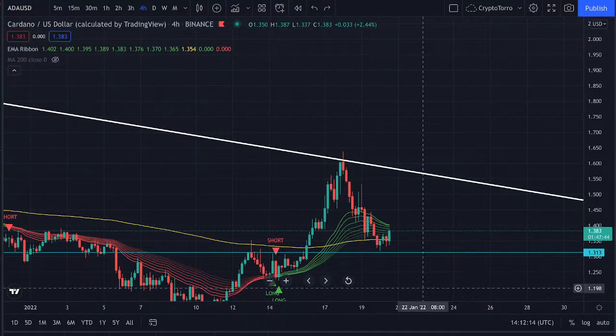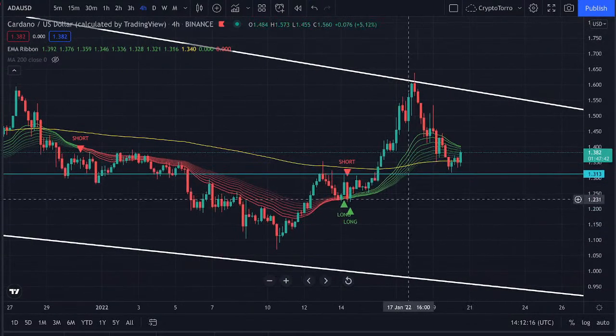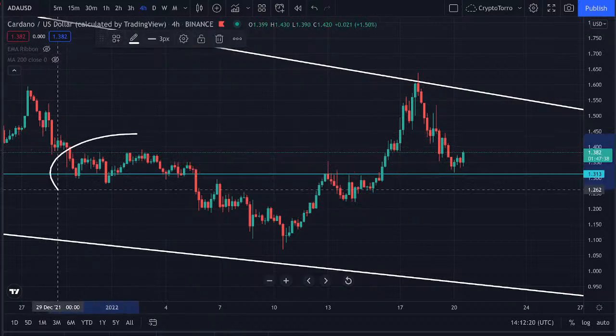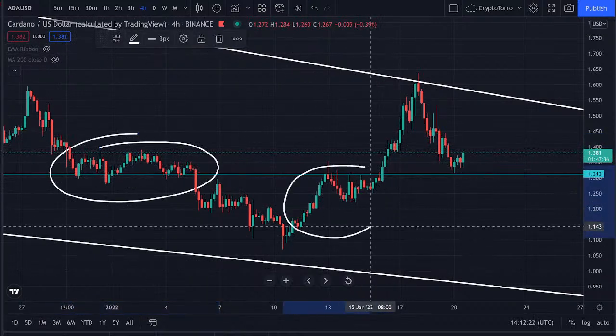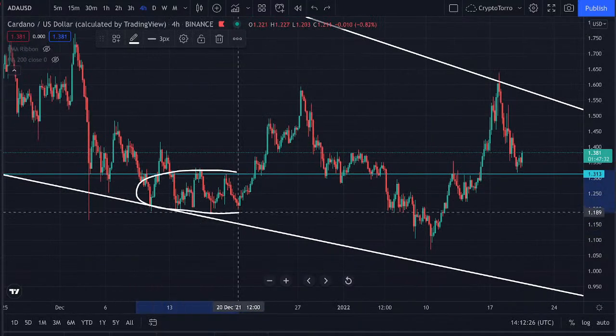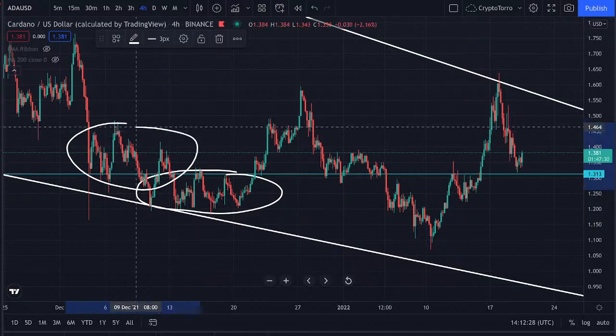Also, we are getting supported by the 4-hourly EMA ribbon, so that is looking marvelous. But if we take a look at the $1.31 range, what is looking very good is that we previously saw support on top of it, resistance underneath, and if we head even further, we can see that we saw resistance underneath and support on top of this area.